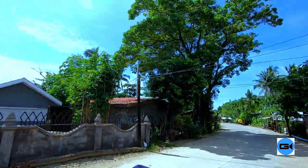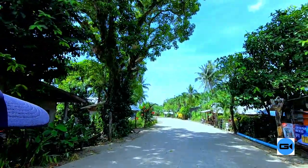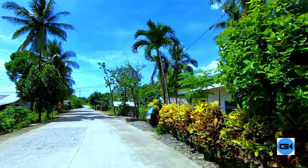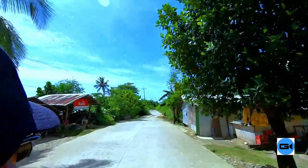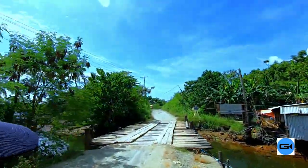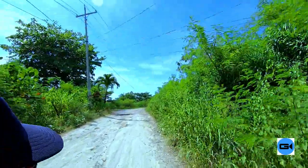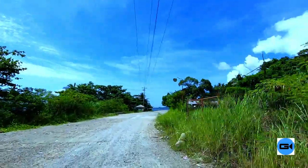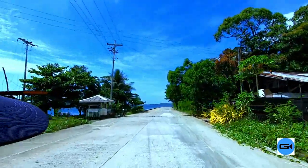To our left is Stell & Rhine Catering Services and Function Venue, for all or any occasions. Unfortunately, concrete road stops here. I guess they still have to build the concrete bridge before joining this road with the bridge. Oh, we're back to a concrete pavement here. I hope this goes all the way to Barangay Esperanza or to Linao.